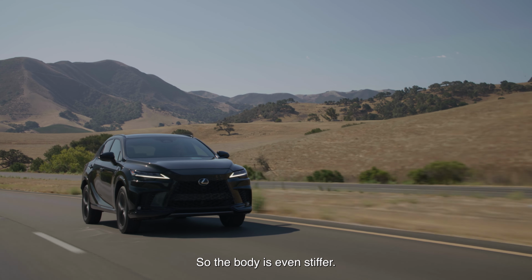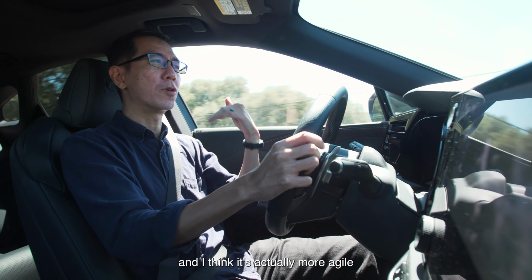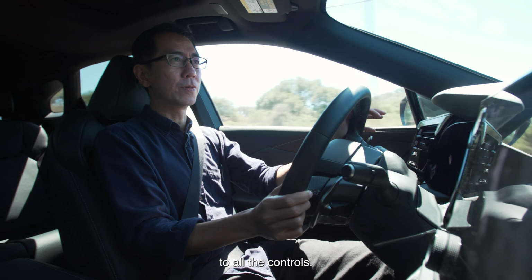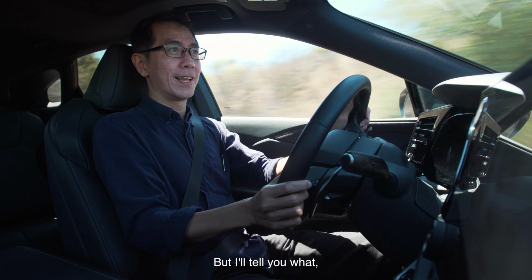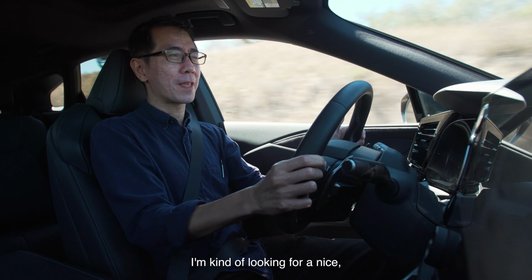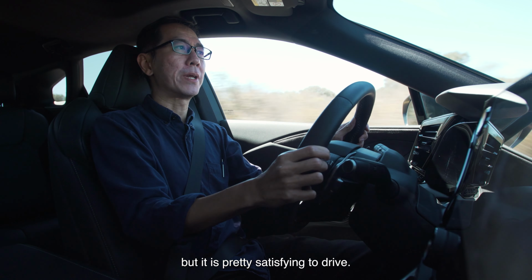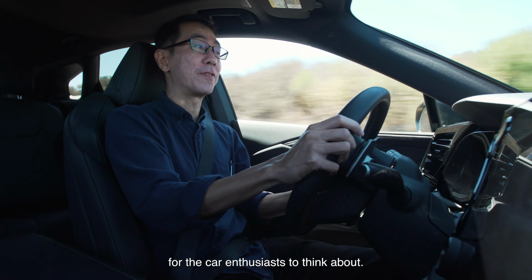Now, to be honest with you, I'm not really sure if I can feel all 4 wheels steering the car, but this car does actually feel quite nimble for its size, and I think it's actually more agile than its German rivals. And I'll tell you what, there is a nice weight and calibration to all the controls. The suspension is a bit firmer than in the other RX models, but I'll tell you what, straight away, I'm kind of looking for a nice twisty road to attack. Overall, I think the car isn't quite as wild as a Mercedes AMG, but it is pretty satisfying to drive. And I think for the extra power alone, this might be the one for the car enthusiast to think about.